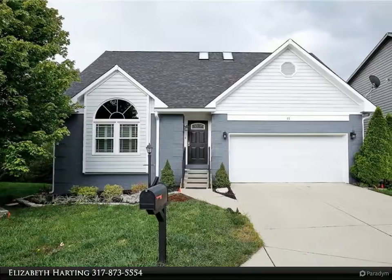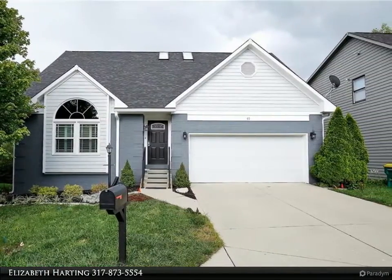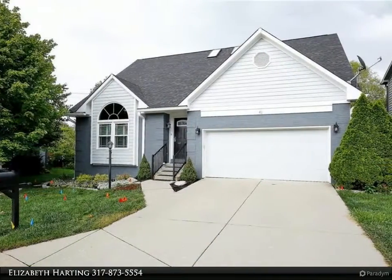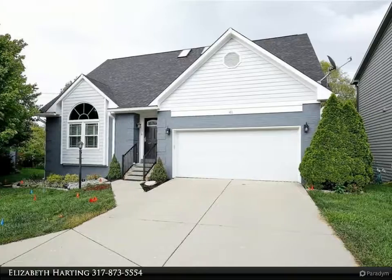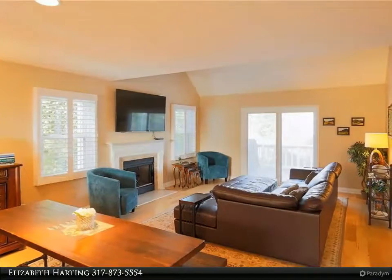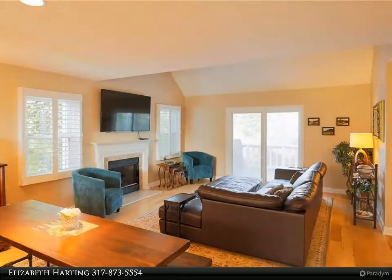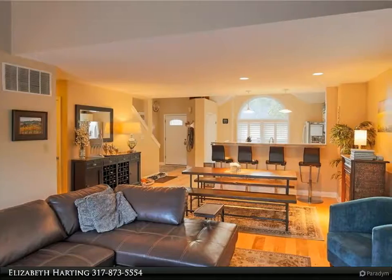This completely updated and upgraded 5-bedroom, 3.5-bath home has over 3,000 square feet of livable space. These stunning improvements throughout the entire home will blow your socks off. Elegant hickory hardwood floors throughout the main floor will match any decor and bring brightness to the space. The kitchen will make any chef drool with envy.